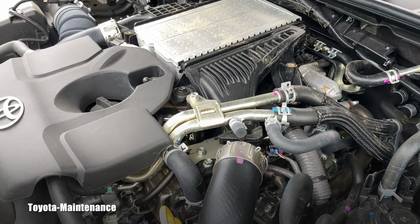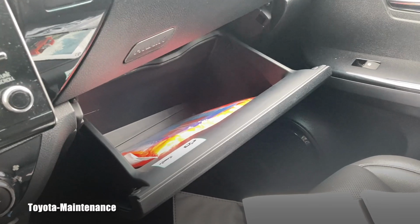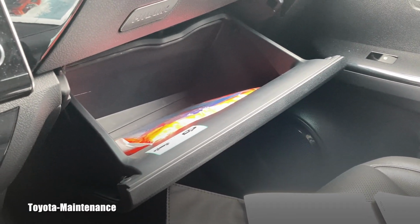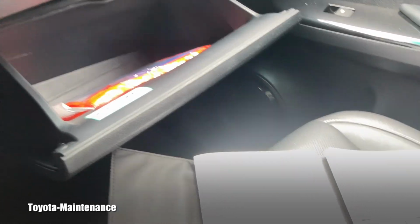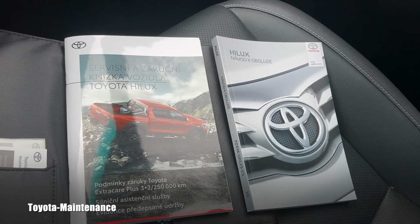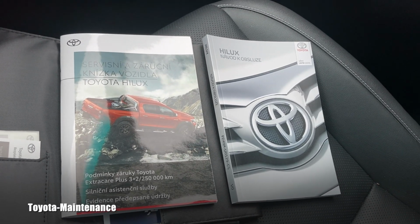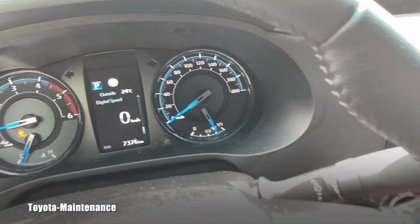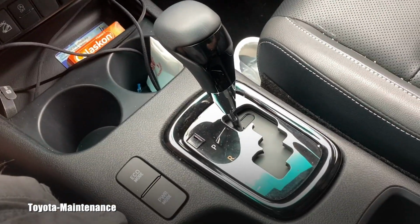It is the glove box. It seems to be the same as on Tacomas, there will be that cabin air filter behind it. And here you can see what kind of manuals the European customers get from Toyota. But I promised you the driving sample, so let's do it.